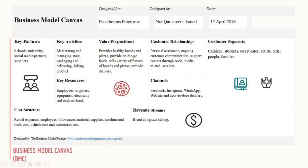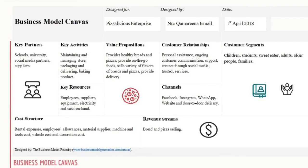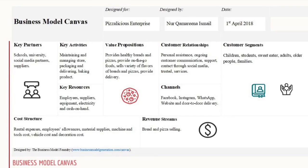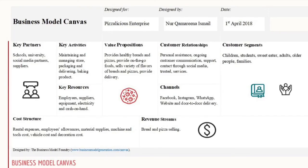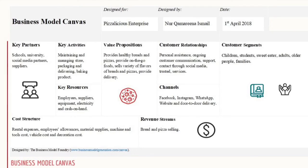Next is the value proposition. The value proposition is the core of a company's right to exist, which meets the customer's needs. Pizzalicious Enterprise has various value propositions which are that it provides healthy breads and pizza for the customers. It sells a variety of flavors of breads and pizza, provides delivery during operating hours, and also provides on-the-go foods.